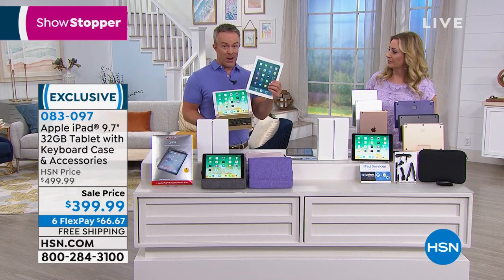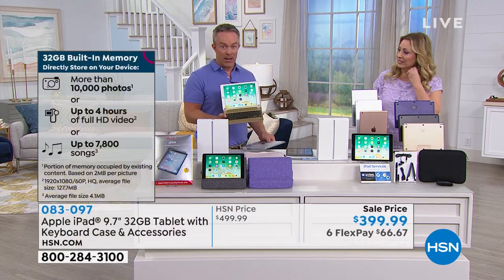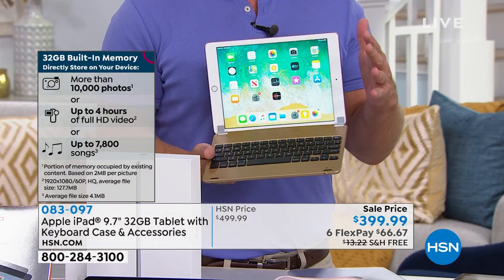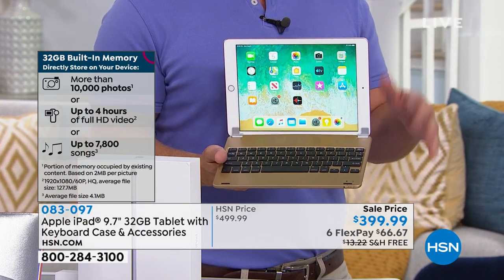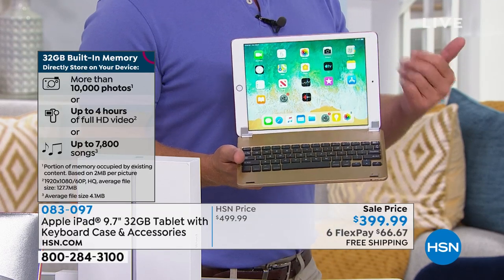Well, realize this one I've had for 18 years has about 16 gigabytes. So we've doubled that, which means more downloading of movies and music. It's 10,000 photos, 4 full hours of high definition video and about 7,800 songs. I don't know who has that many songs anymore, but the thing is, it's all accessible. I stream all my songs, honestly. I don't store any of them.